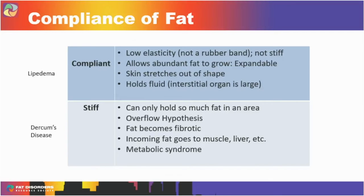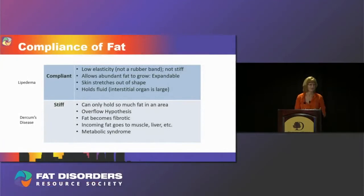And I think Dercum's disease tissue is more stiff, so it can only hold so much fat in an area, and it becomes very painful. And if it can't hold more fat, it's gotta go somewhere. And where does it go? It goes into the muscle. It goes into the liver, and it causes damage there.